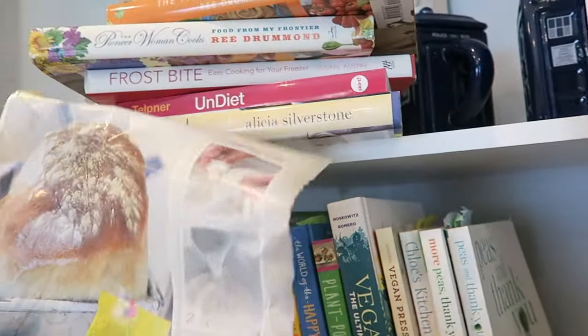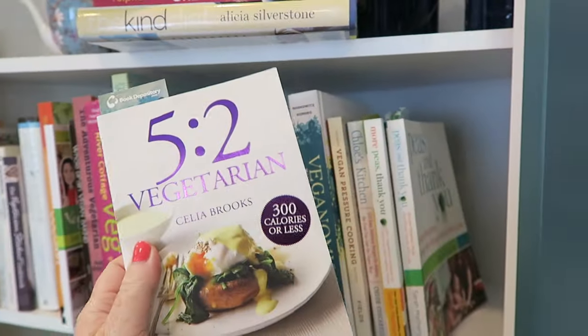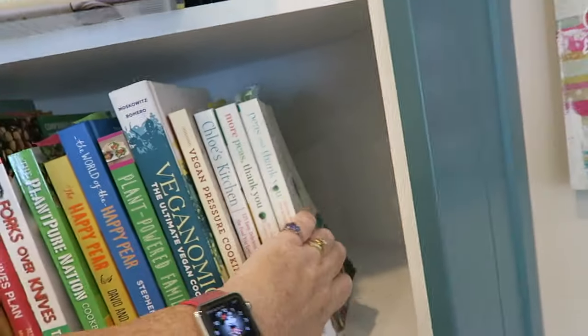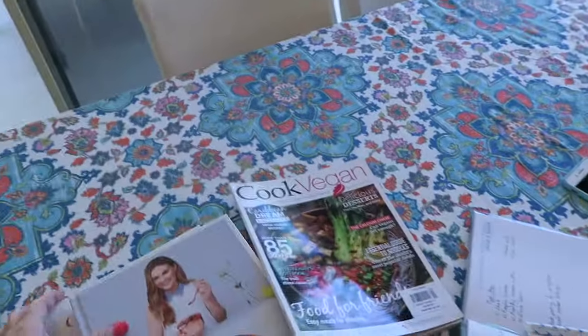So I'm going to get rid of the Pioneer Woman ones, since they aren't vegan or vegetarian. Mostly for bread. And I'll get rid of that one as well, since I tried the 5-2 thing and it did not work for me. So I've at least certainly got room for the two books that I've got that are over here. They can fit in there.